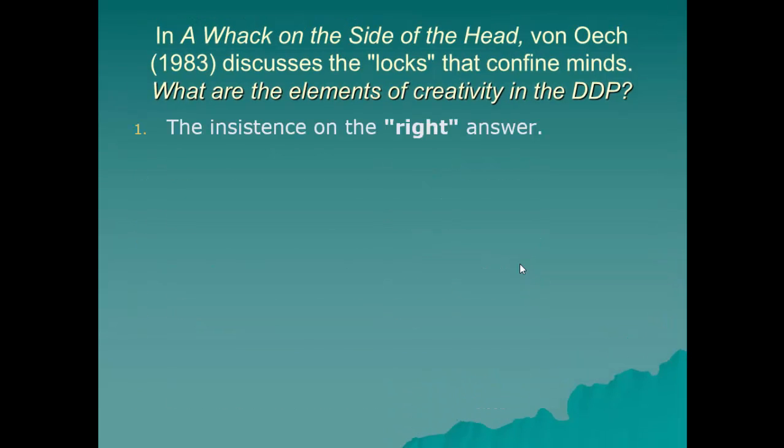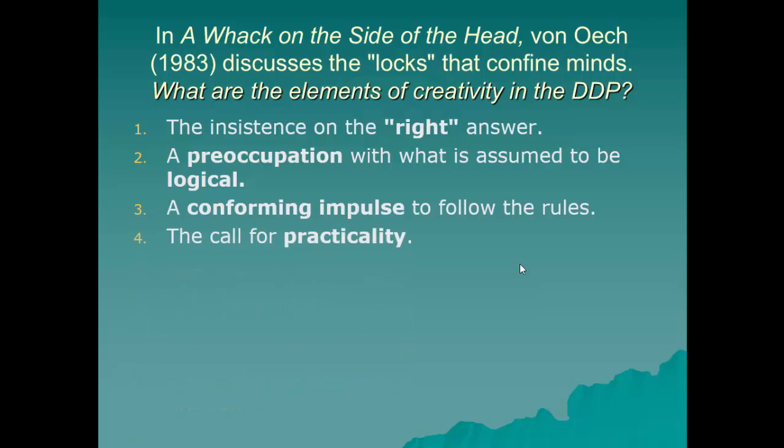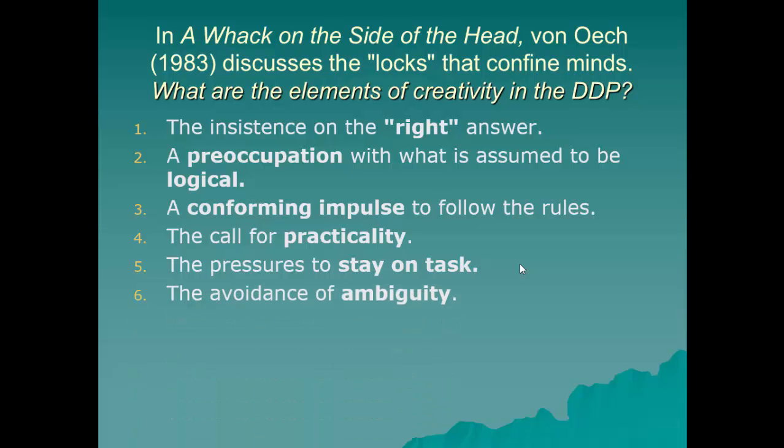Fanon talks about the various locks on creativity. Given the redevelopment, was this the right answer? Just a creative response? Was it logical to build this or not? What was logical? Were there pressures to conform to other designs? Was there a call for practicality? Was there pressure to stay on task and get it built and perhaps forestall the creative process? Were people uncomfortable with the ambiguity of this futuristic design?